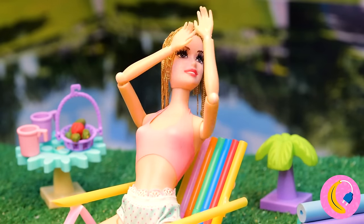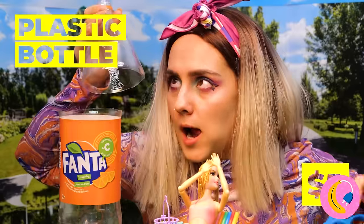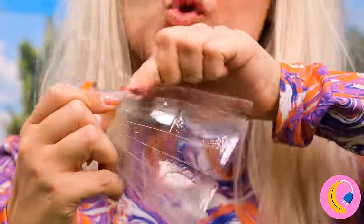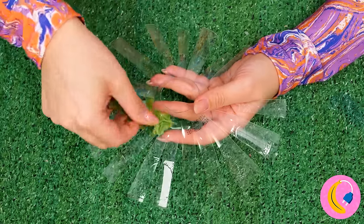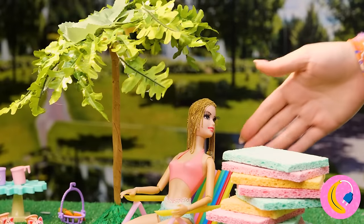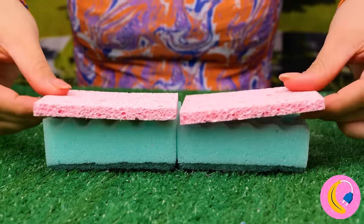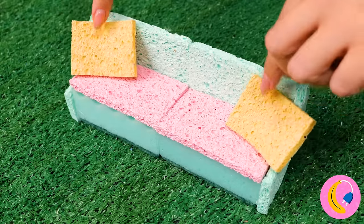Oh, it's bright out. Is there any shade out here? Maybe this plastic bottle can help us. Make sure to make a bunch of slits. And add some foliage on top. It's a palm tree. Now take some sponges. Put them together to make a comfy couch.